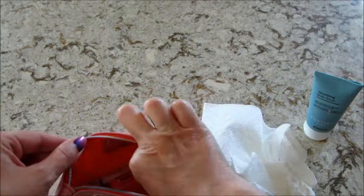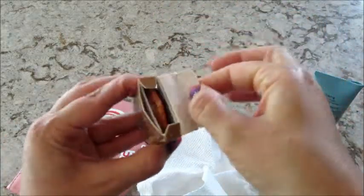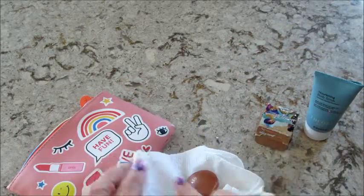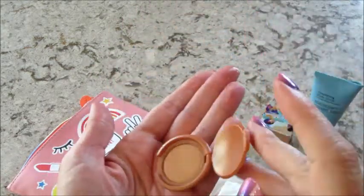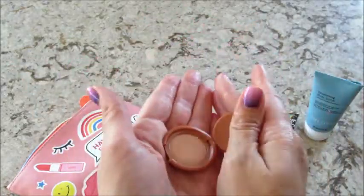But oh God, everything's wet. Uh-oh. This may not be salvageable. Sunday brunch. Lush. Does this say Lush Eyeshadow? Ooh, it says cinnamon roll though. Let's dig in. Hopefully it didn't get under here. But we'll see. Yeah, so that's fine. That didn't get touched. But that's an eyeshadow.